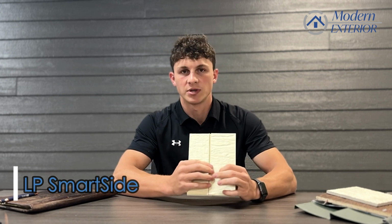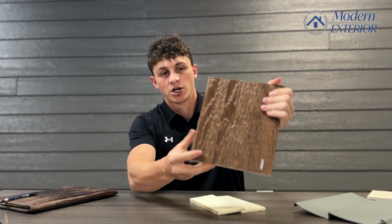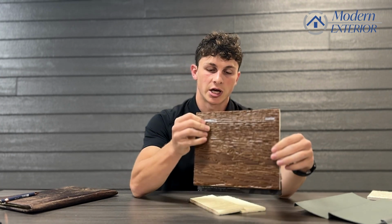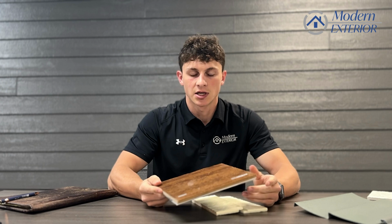So I actually love LP SmartSide. First of all, because it is so stunning. You can see the texture on some of the colors here. Pretty fantastic. This is a duo blend, which is just a finish, but you can see all the texture in there. It's pretty nice. So aesthetic-wise, it's my favorite. I give it a 4 for sure. 4 points. It's fantastic. Durability-wise, it's pretty unique as well.